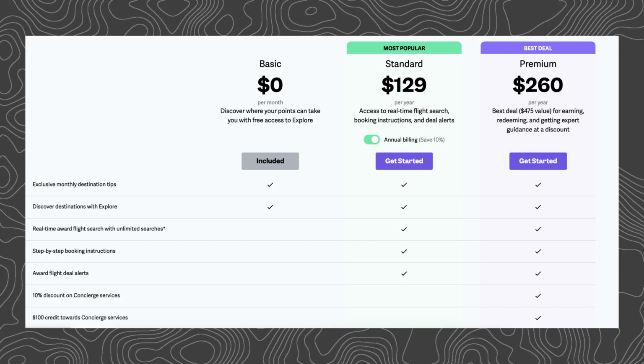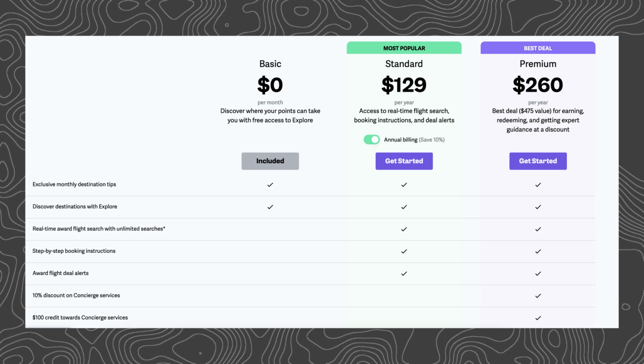Now, this is a paid service, and no, Point.me is not paying me to say all of this. I just really like this product, and it's super helpful when looking for flights. I use the standard plan, which costs $129 a year when billed annually. It's definitely worth it if you're one of those people that loves looking through various sites to find the best redemptions.